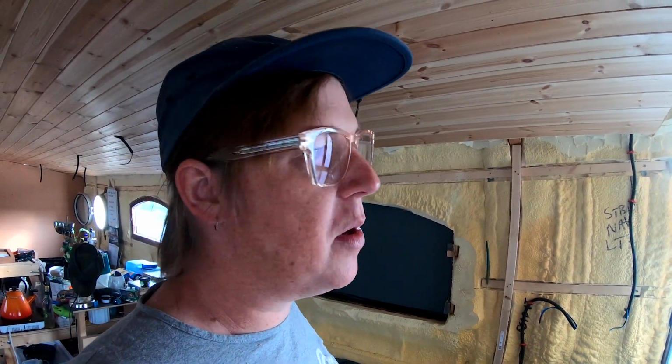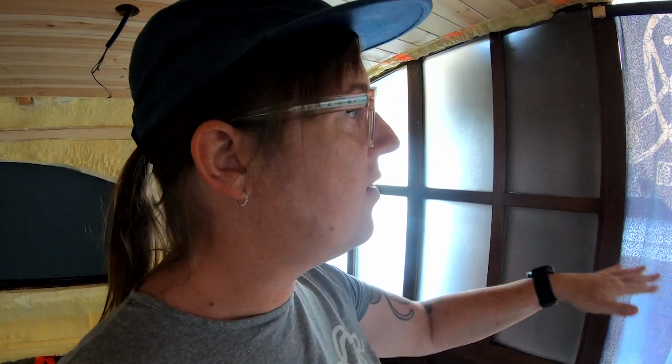Also in this window I've just got a piece of dark plywood in at the moment, and that's really hot when you touch it. So it's made a difference, probably about 4 or 5 degrees, which is a big difference. I'm really pleased. Just as a little test, putting this up makes it much cooler, and it's really good for Bert as well when he's down below.